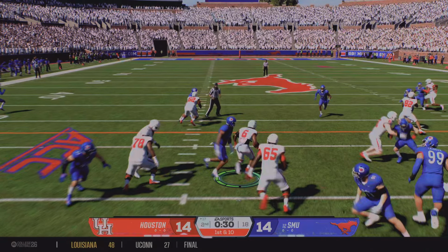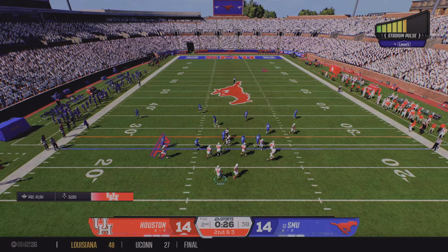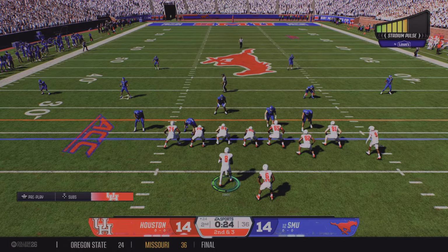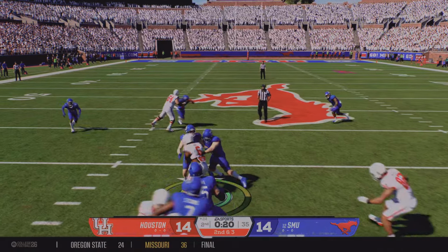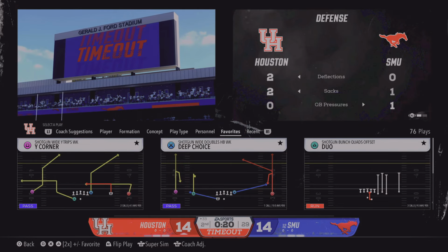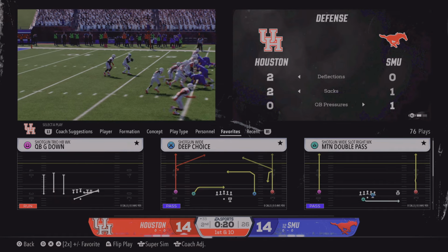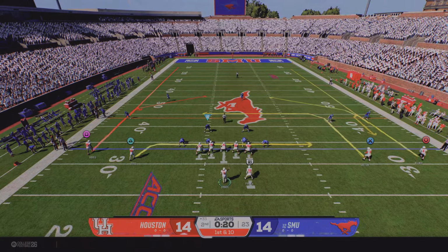They're going to run it. They stop him right at the 24. They'll have to hurry now. 2nd down with the clock ticking. They'll run it from the gun. Brought down at the 33. That's good enough to move the sticks. The offense will take their first timeout of the half to talk strategy here. First down here for this offense.